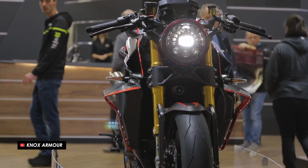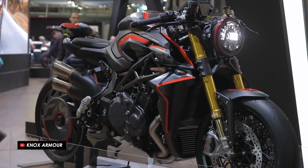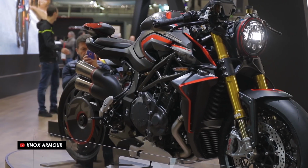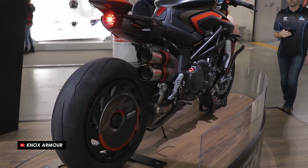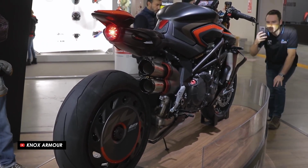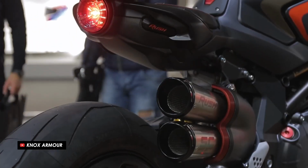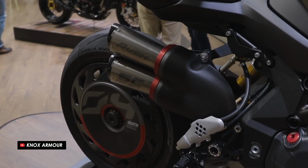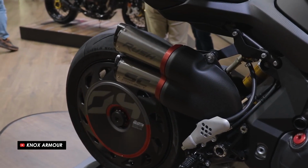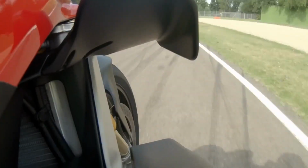MV claimed that it's good for an already massive 208 horsepower, but if you opt for the racing kit package, you get an SC Project titanium exhaust system with a carbon heat shield and an ECU remap which will nudge it up to a whopping 212 horsepower. Both the Rush and the Brutale 1000 are capable of 86 pound-feet or 116 Nm of peak torque at 11,000 RPM. That's a touch less than the likes of the Ducati Streetfighter V4, which makes 123 Nm, but it's still pretty competitive and matches it on power.